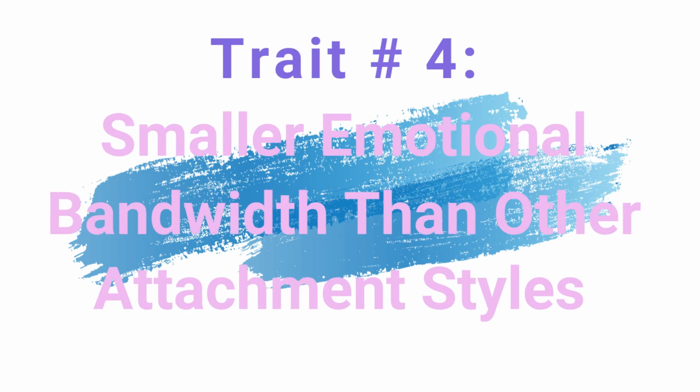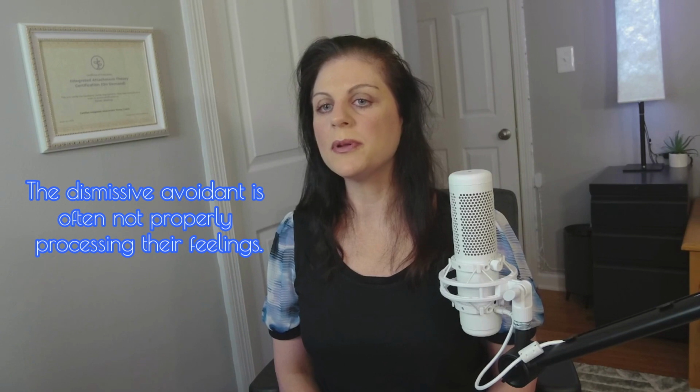Trait number four: dismissive avoidants have a smaller emotional bandwidth than other attachment styles. A reason behind this is that the dismissive avoidant is often not properly processing their feelings. They deal with their emotions by numbing and suppressing, so they have this kind of buildup of emotional residue, and they reach their capacity for dealing with anything else much faster.